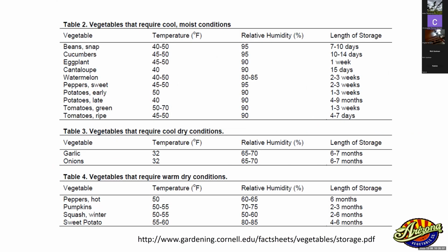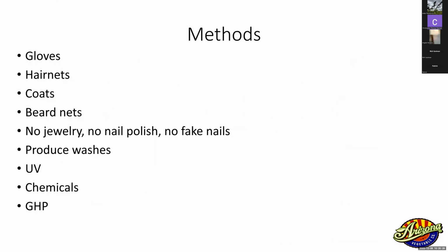Know that not all crops can be stored at the same conditions. There's going to be tables out there like this one that dictate, hey, this thing gets stored at this temperature, this thing at that temperature, this one at this humidity, this one at that humidity. So if you grow different stuff, you might have to have different coolers to handle your different crops. Just be aware of that, but that's a table out there.